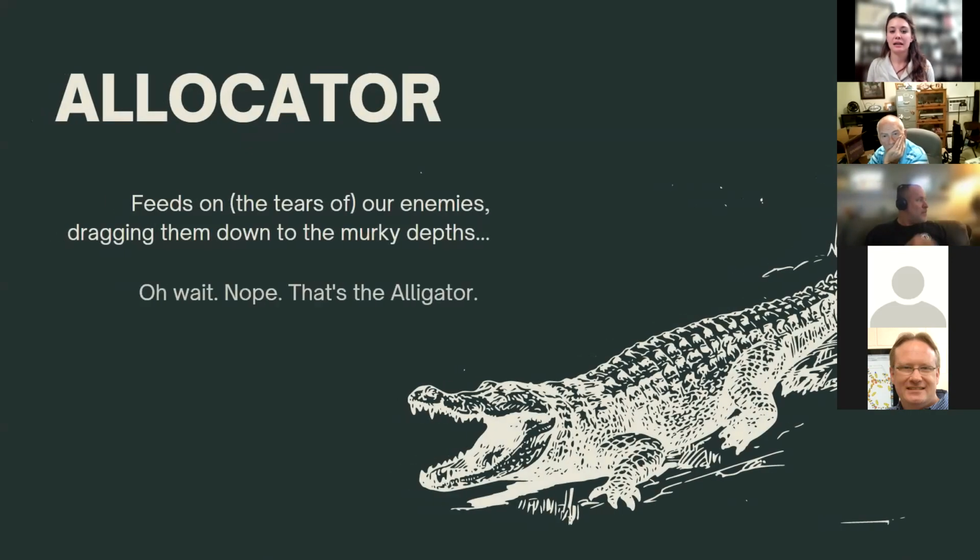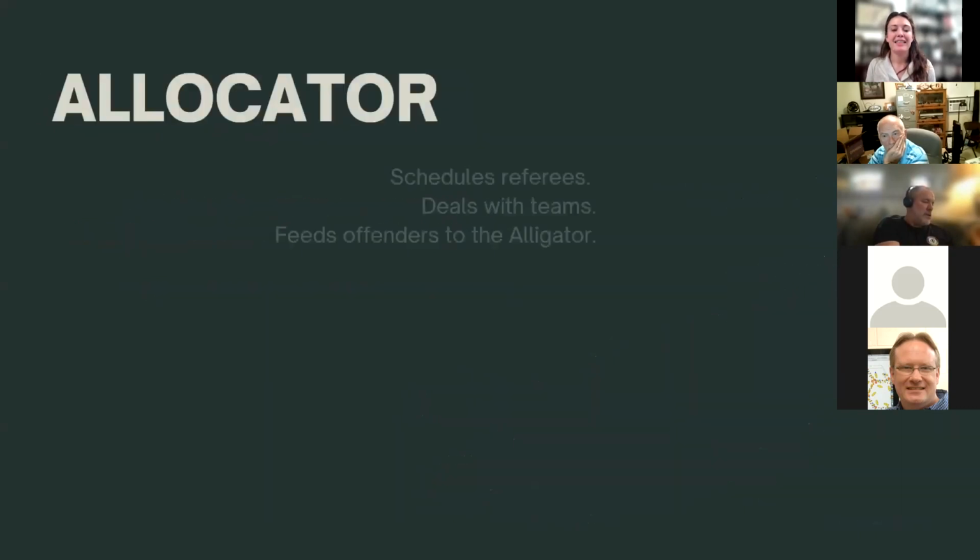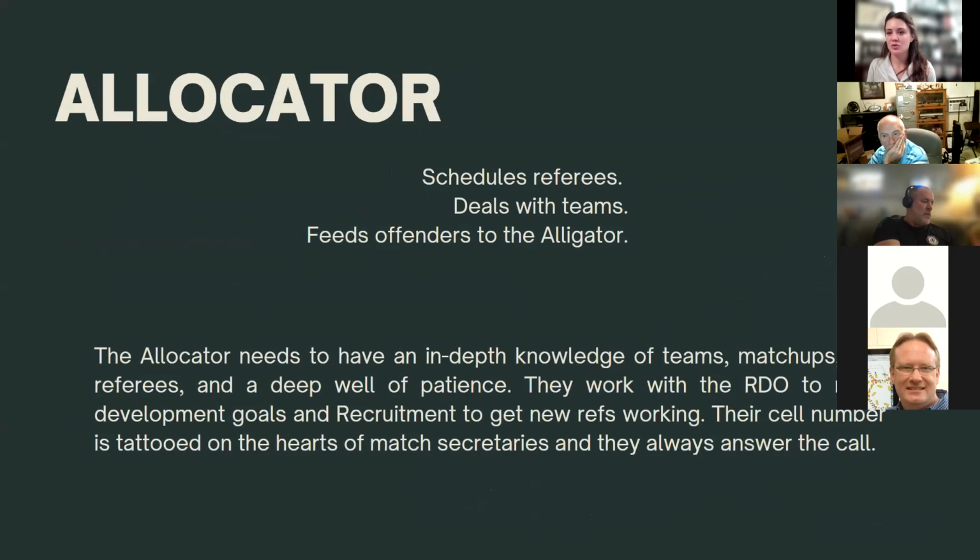All right, allocator. Feed on the tears of our enemies and drag them down to the murky depths. That is the alligator. Sorry. The allocator schedules referees, deals with the teams, feeds offenders to the alligator. The allocator needs to have an in-depth knowledge of teams, matchups, referees, and they have to be one of the most patient people on the planet.